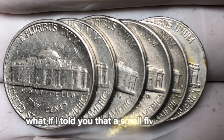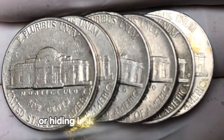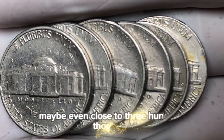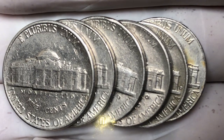What if I told you that a small 5-cent coin, something that might be sitting unnoticed in your change bowl, in your car's cup holder, or hiding inside an old jacket pocket, could actually be worth thousands, maybe even close to $300,000? Sounds unbelievable, doesn't it? But this story isn't fiction.